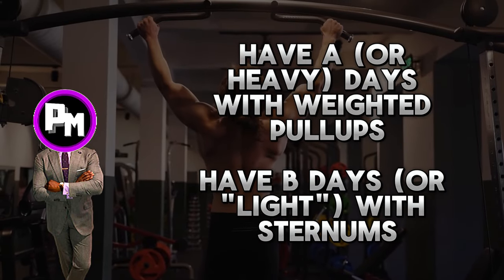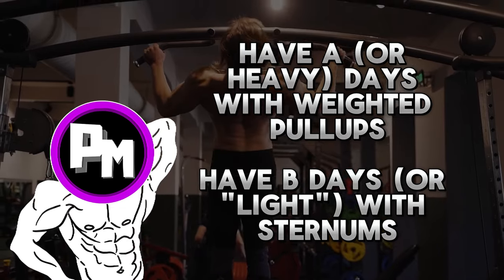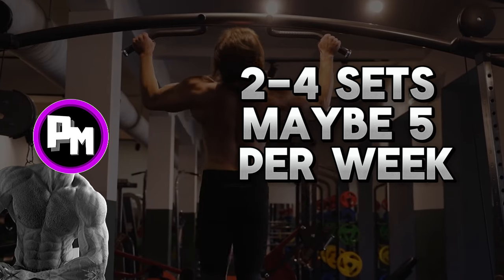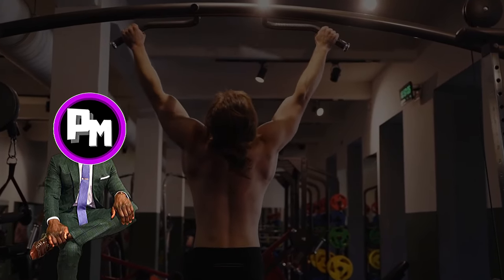Alternatively, you can do them on your lighter sessions and leave the weighted pull-ups on your heavier ones. In terms of volume, 2 to 4, maybe even 5 sets of these a week, and you are good to go. Definitely give these a shot and tell me how it goes.